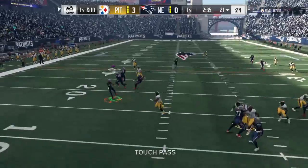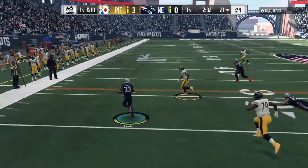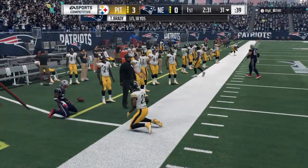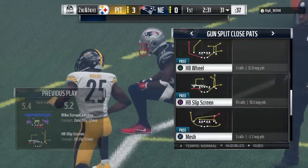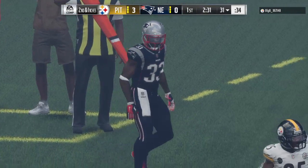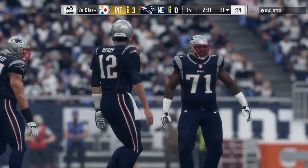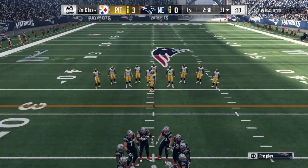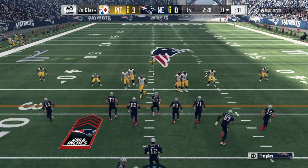Throwing on first down is Brady. Sets up the screen to Lewis. 10 yards on the pickup there, and it'll be 2nd down. Clock rolling as we hit the midway point of this first quarter.